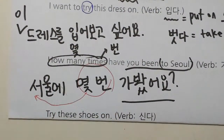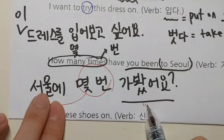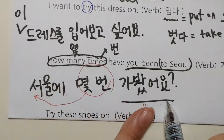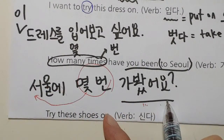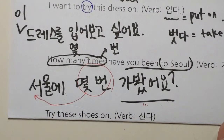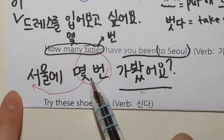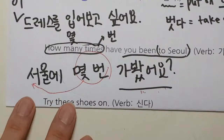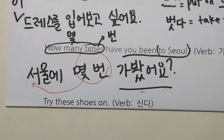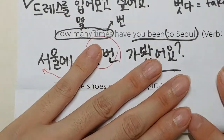But for some reason, it sounds more natural to put it in between. So 서울에 몇 번 가봤어요 sounds more natural than 몇 번 서울에 가봤어요. I'm not sure of the exact reason why, but I guess it doesn't matter as much because it makes sense. Whether you put it at the front or here, it makes sense. So as long as it comes anywhere before a verb, it's fine. 서울에 몇 번 가봤어요? 서울에 몇 번 가봤어요?